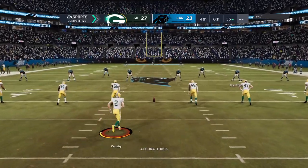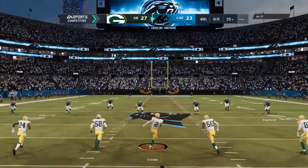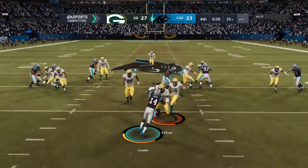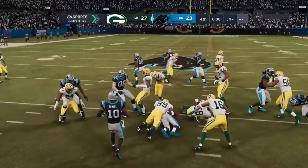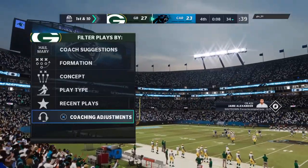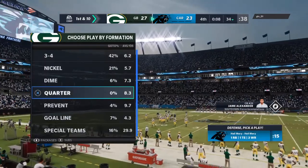Now after the touchdown, here's Crosby to kick it away. An incredibly short kick fielded way up there. They'll start this drive in pretty good shape, at the 30.